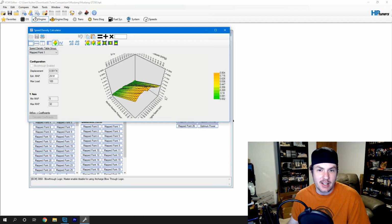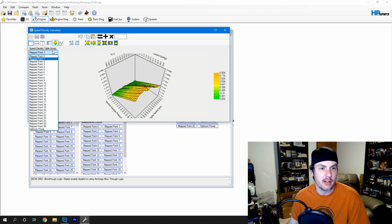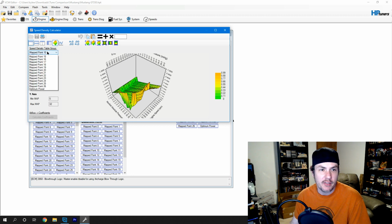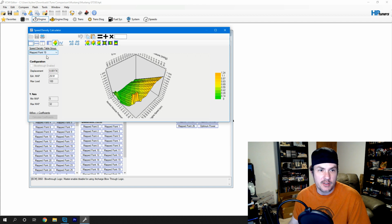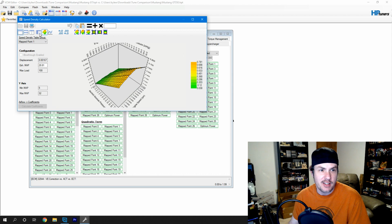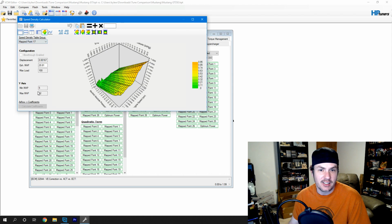And I'm guessing that there is some cam stuff going on here that's present on the Voodoo as opposed to the Coyote, where there might be some dips in there. If you have any insight on that, let me know down below. And obviously we're not using all of these points, so don't get too caught up on some of these looking ugly, but let's see if we scroll down through this one if it's got some ugly ones. See, the GT's got a lot cleaner just across the board.